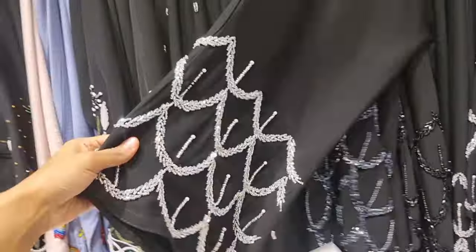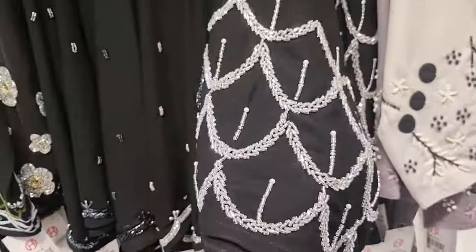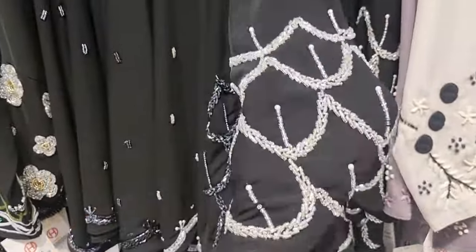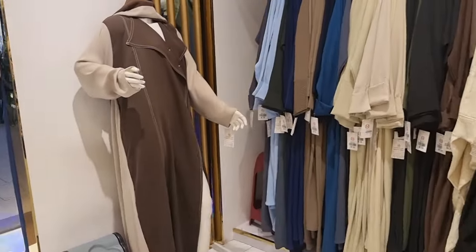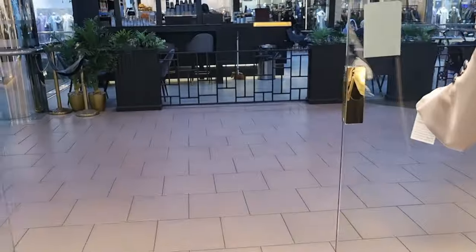Here is another one. This might be for the nighttime. I don't know if I'd be able to wear this every single day. It's Maghrib right now. I think it's Maghrib actually. Yeah, okay. Let me show you guys the call to prayer.